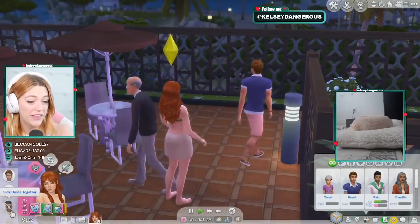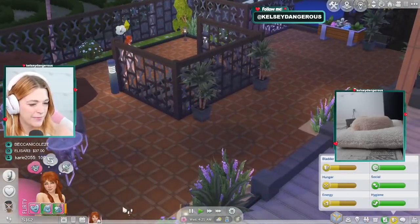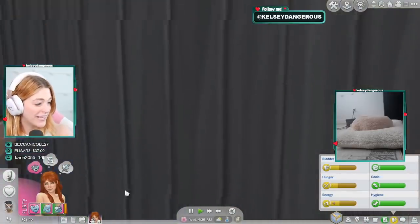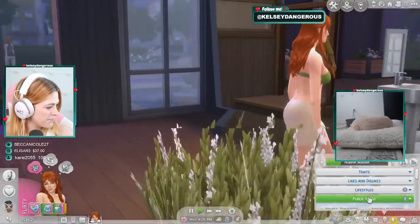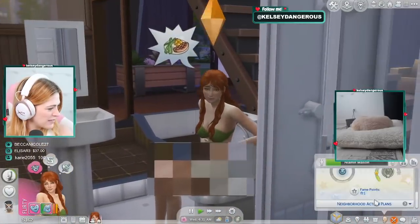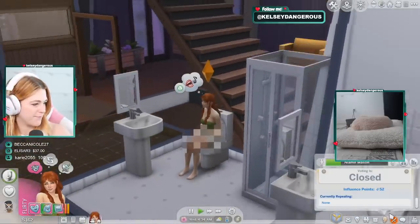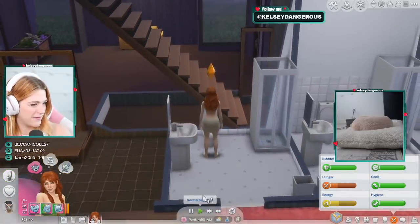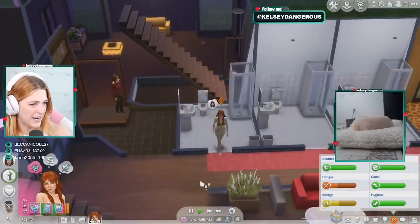Well, she's flirting with him. Oh my gosh. What is happening here? Oh my gosh. I think free love is on. Is free love on? How do I check? I have to probably check at home, huh? Oh. I do not know what my sim is up to. She be wildin' tonight. All right.